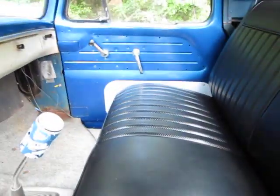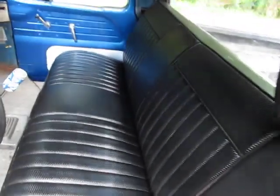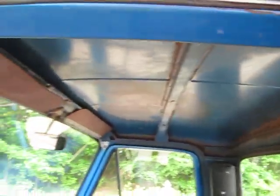Rerunning that speaker wire, I would have probably done that before the photos. I just didn't think about it. But anyways, the speakers work, the stereo works. Basically a brand new seat cover in here, no headliner.